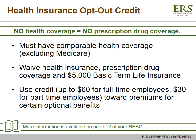If you're already enrolled in health coverage that's as good as or better than what the state provides, excluding Medicare, you may want to consider the health insurance opt-out credit. If you elect the opt-out credit, you waive your health coverage, prescription drug coverage, and basic term life insurance. In exchange, you'll receive a credit for up to $60 for full-time employees and $30 for part-time employees that you can apply towards your vision, dental, and/or voluntary AD&D insurance. If you do not use the entire $60 or $30 credit, the unused portion cannot be refunded.